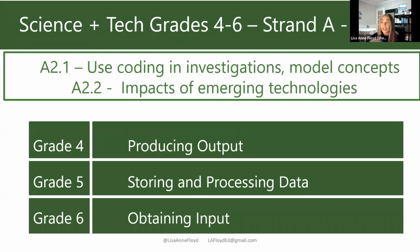So I'll share some examples of how you can use the microbit in investigations to collect data and then do something with it. For modeling concepts, maybe you might use Scratch or Python or Links to create an animation, and then that can be a simulation of an actual scientific phenomenon or action, something happening. We can also model concepts using the microbit a little bit, and I'll show you some examples today.